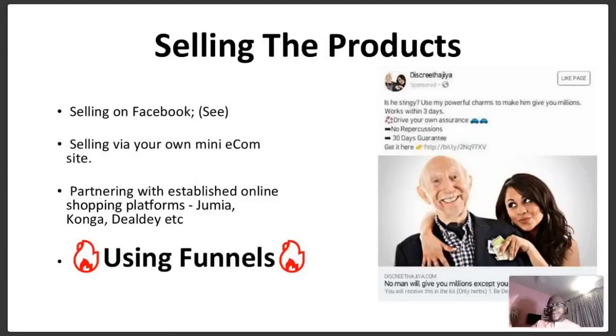The goal is to bring in these products, sell them as fast as possible, make profit, and duplicate the system. Keep replicating and keep making money until you get tired of making money, right? So how can we sell these products?